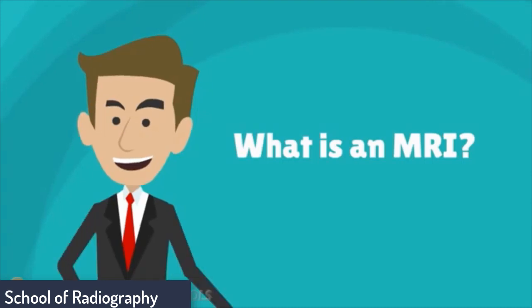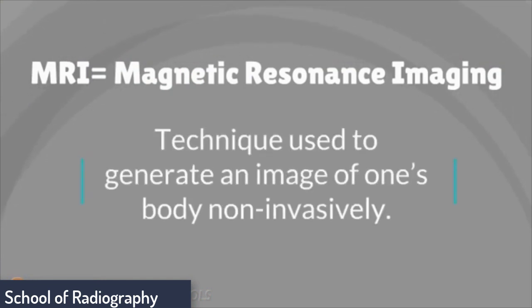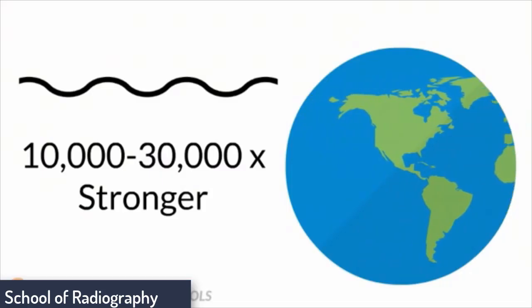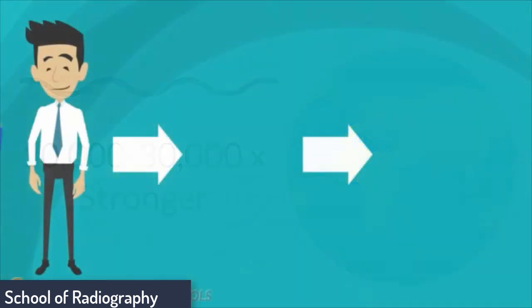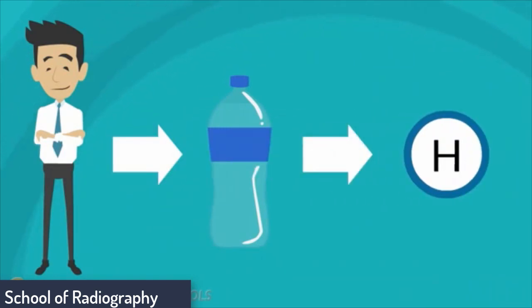Well, what exactly is an MRI? An MRI, which stands for magnetic resonance imaging, is a technique used to generate an image of one's body non-invasively. When undergoing an MRI scan, a patient lies on a movable bed which is surrounded by the MRI scanner and a circular magnet. Radio waves 10,000 to 30,000 times stronger than the magnetic field of Earth are sent through the body. As we all know, our bodies are mainly composed of water, which contain hydrogen atoms.